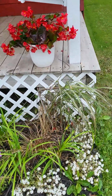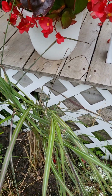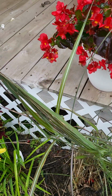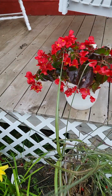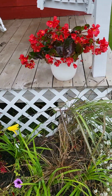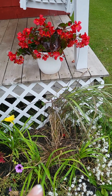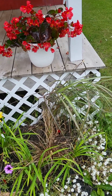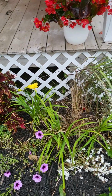So I wanted to show you, this is the grass. This is the grass that I got from that woman who I Facebook stalked. And it's a good sized clump. It doesn't look like it on here, but it's a really good sized clump. I don't know if it will get any plumes this year. Probably not. It's just getting settled in there.